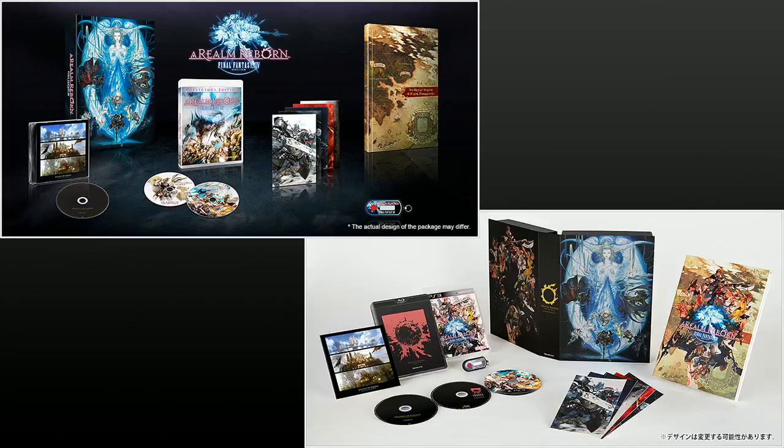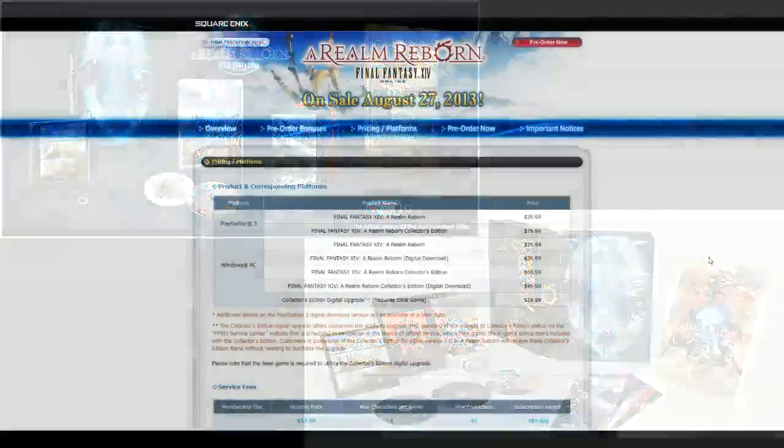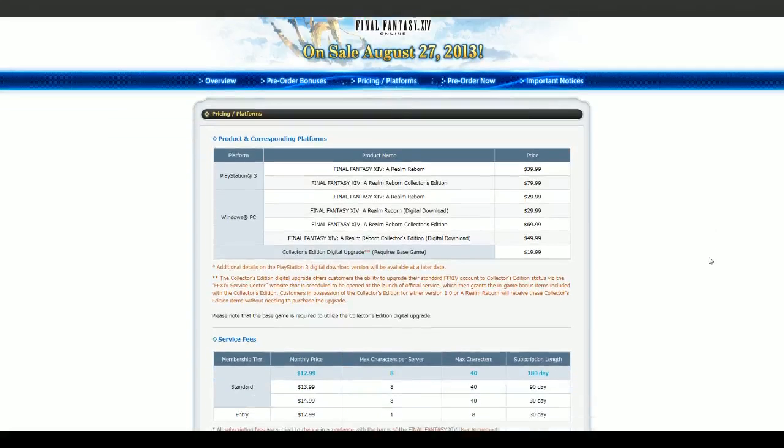a little differently. Let's see, going on to the website here, pricing and requirements and all that stuff. For PlayStation 3, the game is going to cost you $40, and it's going to be $80 if you want the collector's edition. For PC, standard game, both disc and digital, are going to cost you $30. The collector's edition is going to be $70, and the digital collector's edition is $50.